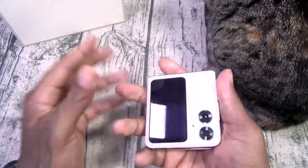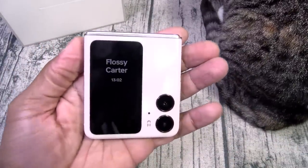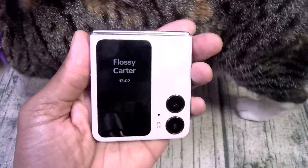Now, oh, matter of fact, let me show you the always on display. Let me get and wipe this down. Okay, so here's your always on display. Now, you can put images if you want. I just got custom name and the time. All right, shoes.